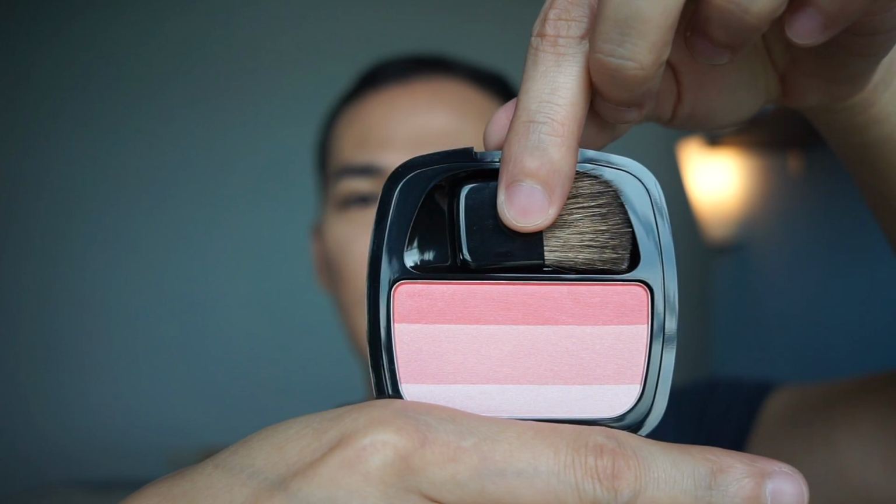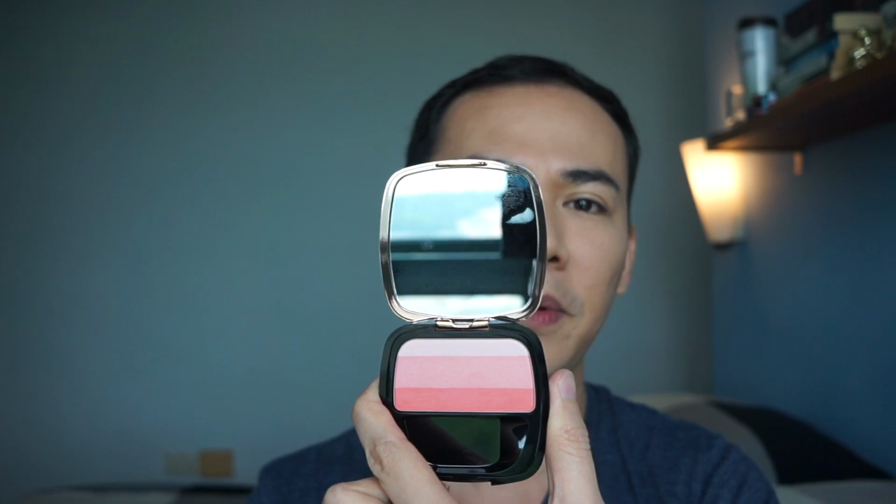It has this huge mirror, and the blush in itself, just look how pretty the color is. It's just so pretty, and just sweep it on the apples of the cheeks.